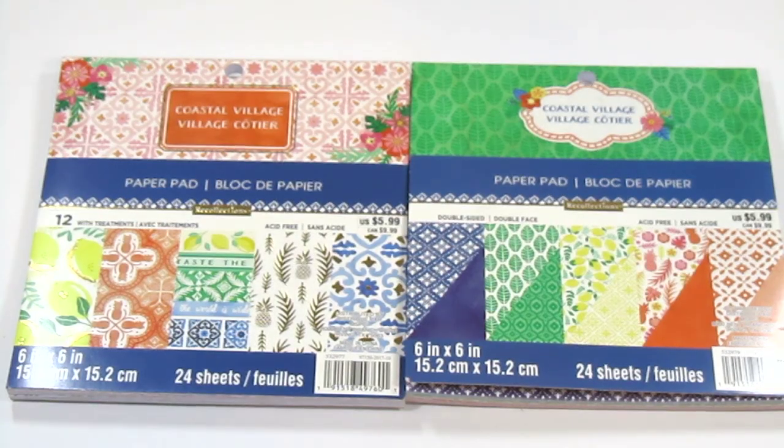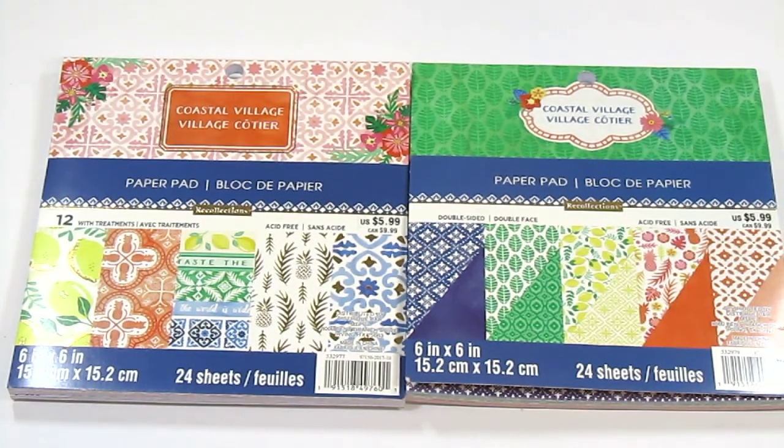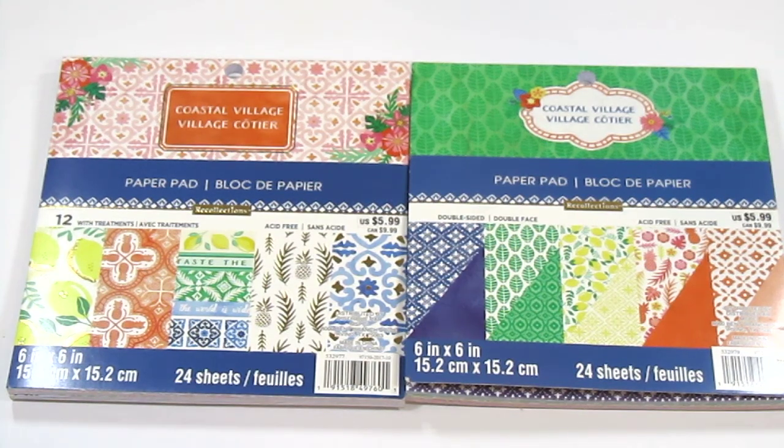Next, I was checking out the $4 bins, and I noticed that one of the bins was stacked high with 6x6 paper pads, which is not normal. I checked it out, and it was all of these paper pads from the Coastal Village collection, and I was very confused because these are pads that are regular $9.99, so I thought it must have been a mistake, so I took one over to the price checker and scanned it, and two prices came up.